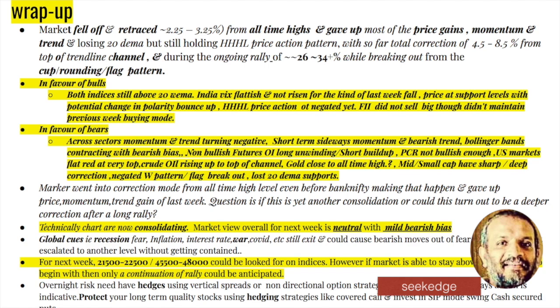You have the across-the-sector momentum and the trend turning negative, with 9% and 7% cuts in metal and realty, huge cuts that came in suddenly. Steep correction in the mid cap and the small cap. Short-term momentum has slipped back to sideways, and with the bearish trend crossover that has happened, the band is absolutely sideways with bearish bias. Futures show long unwinding and negative short build-up, and PCR is not bullish enough. US market is flat at the very top, anticipating some corrections that may come in. Crude oil is rising up, gold is spiking up.